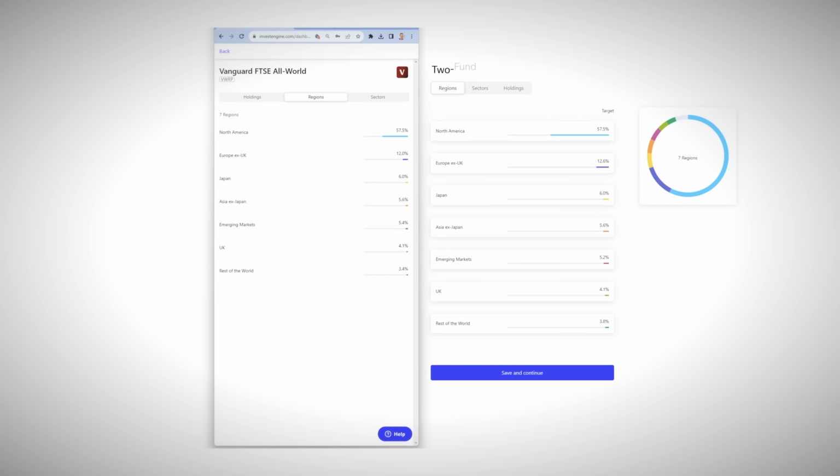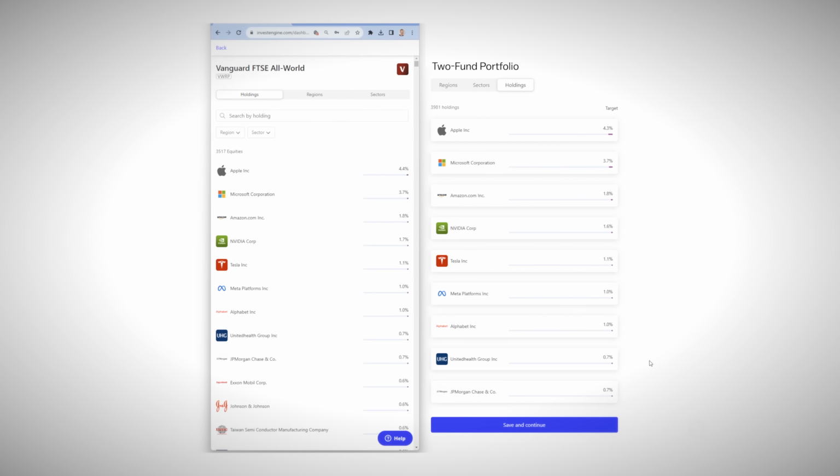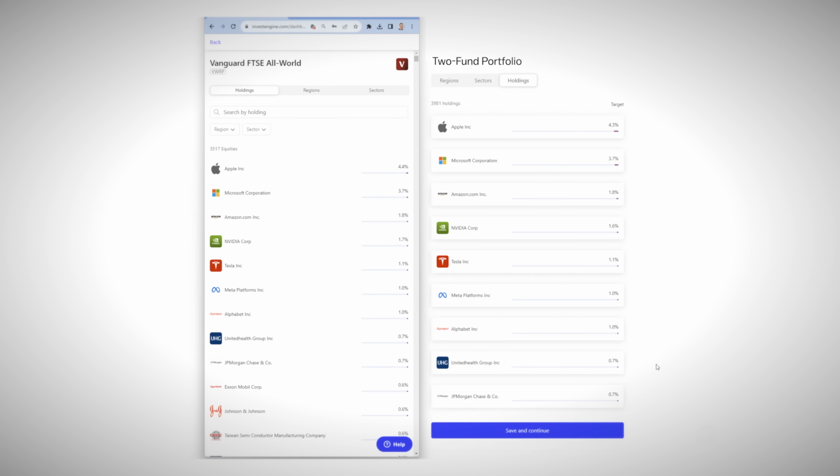So once I've got those, take a look at this. Here's my breakdown by country compared to VWRP side by side, and my sectors and even my companies. Notice how they're almost identical, only a few percentage points between them. So we've basically replicated VWRP.